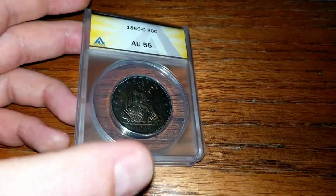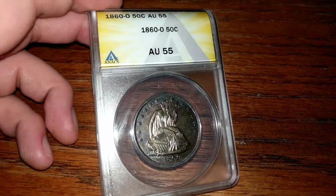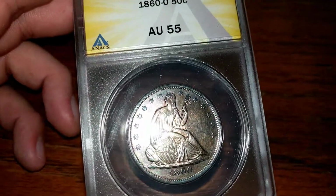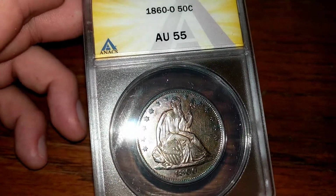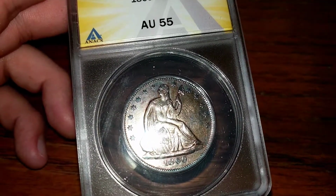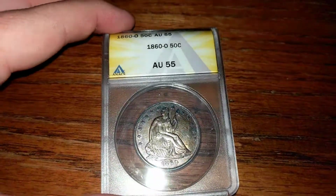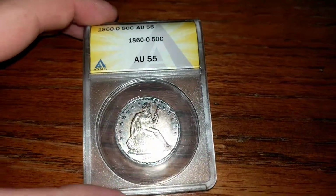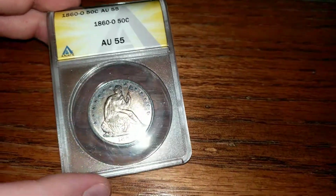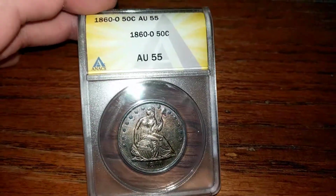Both sides are toned, and they assumed it was cleaned, I guess, because the surfaces were pretty shiny, honestly. And I really thought this could get mint state, but there is just enough circulation on her face, a little bit on the shield and hand, and then the drapery there. There's just enough to warrant the AU55. It's a totally fair grade. For $45 plus a grading fee. I sent this in when Annex was having a sale, and I had it all at $12 in the grading fee.